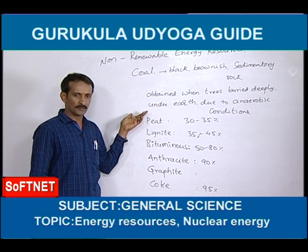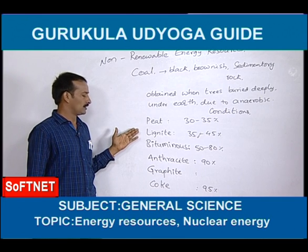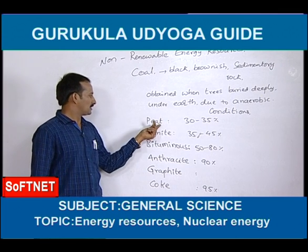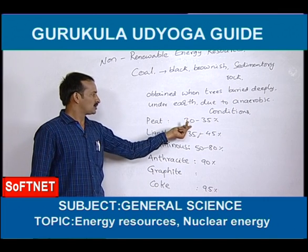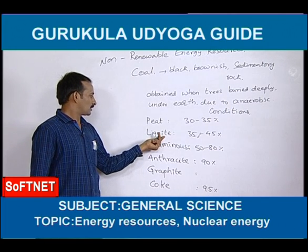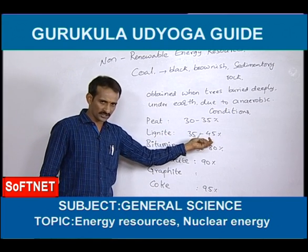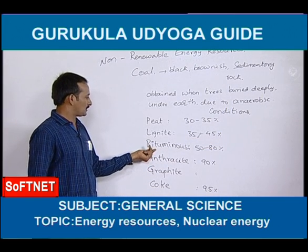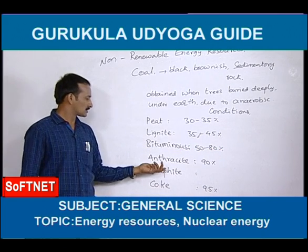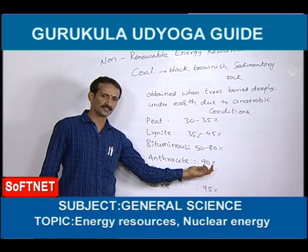Depending upon the percentages of volatiles available in coal, these can be classified into peat, lignite, bituminous, anthracite, graphite and coke. In detail, peat is one form of coal where 30 to 35% of carbon is available. In lignite, 35% to 45% of carbon is available. In bituminous coal, 50 to 80% of carbon is available. In anthracite, 90% of carbon is available, hence this is considered the best kind of fuel.